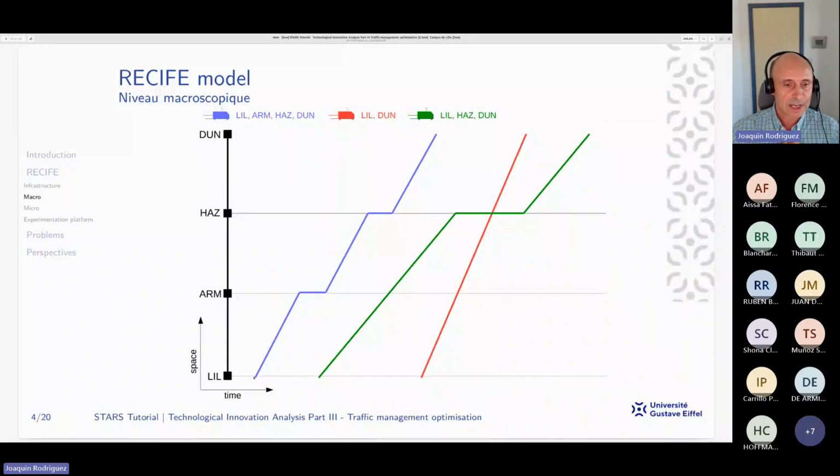And we can see that if a train starts in Lille, the horizontal line means that the train is stopping at this station. And this train stops at all intermediate stations, the blue train. On the contrary, the next train, the green one, will only stop at Armentières station. And the last train, which is a direct express train, will not stop at any intermediate station. It will only stop at Dunkerque, and it will overtake the previous train at Hazebrouck station. So this is a microscopic view of the services, where each train is represented by a train path, and it is viewed as a point.